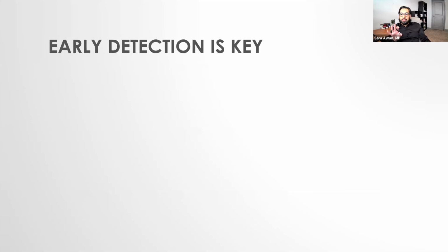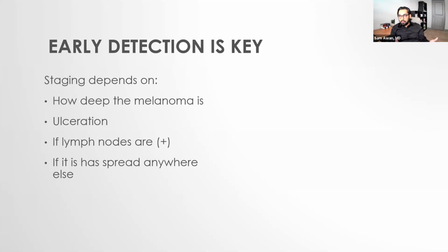Now, I'm not going to get into staging. We don't have the time to do that today, and it's more of an oncology talk, but I'll talk about staging a melanoma very briefly. There are 4 basic factors, to simplify it a little bit, that determine how advanced the melanoma is: how deep it is in the skin, whether or not the surface has been eaten away, a process we call ulceration, and whether or not it's spread to the lymph nodes or other parts of the body. The depth is really important.